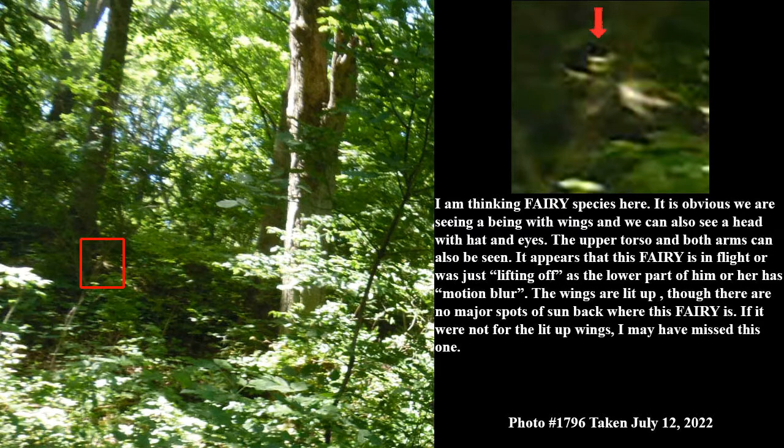The wings are lit up, though there are no major spots of sun back where this fairy is. If it were not for the lit up wings, I may have missed this one.